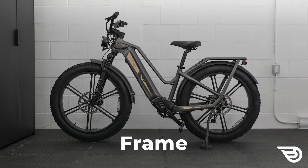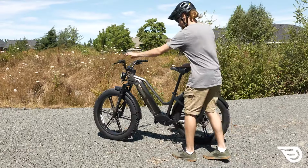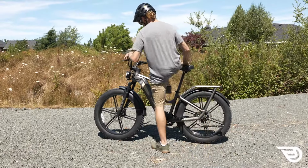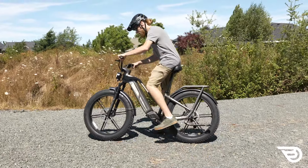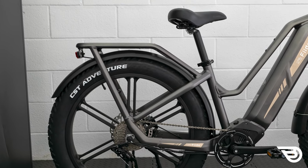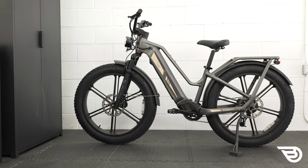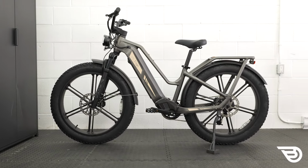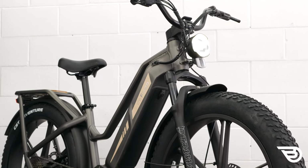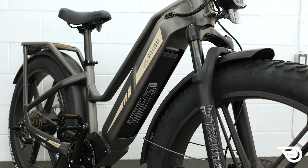Frame and geometry. The 6061 aluminum frame on the Titan has a deep step-through, which is designed for easier mounting, especially if you have cargo on that built-in rear rack, which is pleasantly integrated into the frame with strong welded connections. The frame is good looking, and it's a pleasant silver color. It's definitely oversized, with a beefy lower down tube that conceals the battery inside.